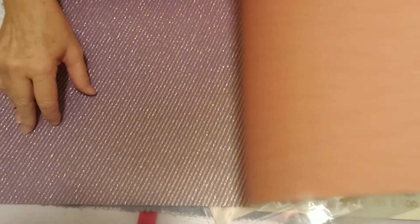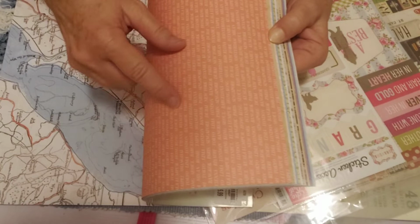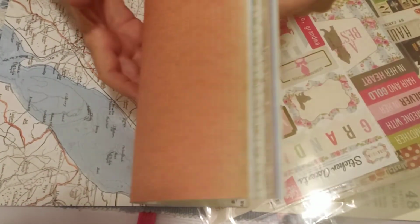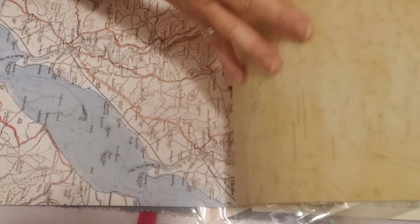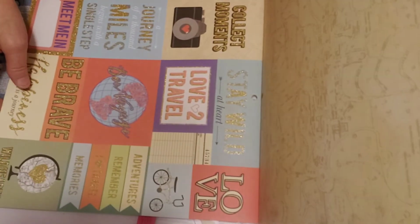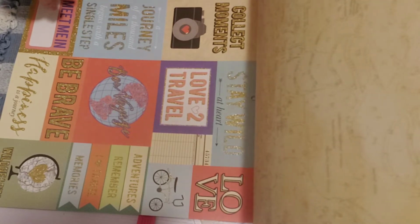Wow, that's going to be so different to work with these two paper pads because I don't have anything else like this. So you can see that it's got words, London, Singapore, different countries on this side, and then a different pretty map on this side. So, mappish neutral colored map on this side, and then cut aparts over here, and they're all glittery. Isn't that pretty? Very neat.